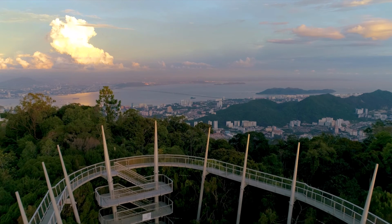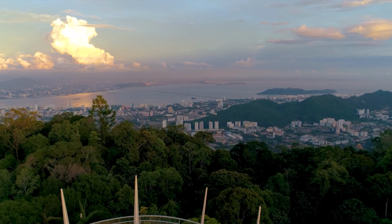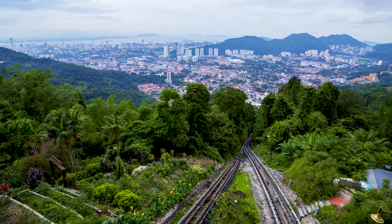Being very close to Georgetown and highly accessible, Penang Hill offers a great opportunity for researchers to come and conduct their research here.